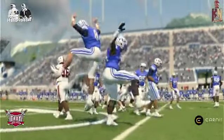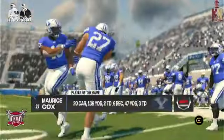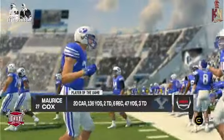A great game here today in a tight one. Brigham Young, 52. Troy, 50.